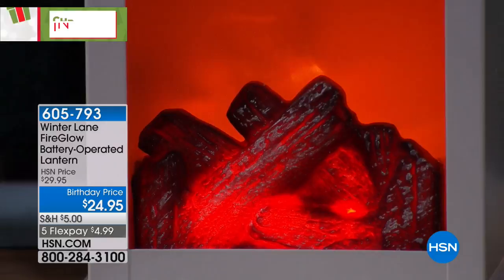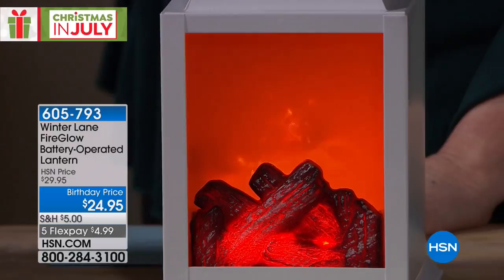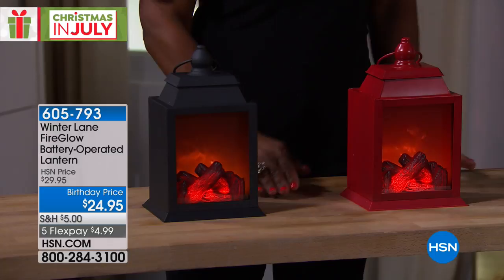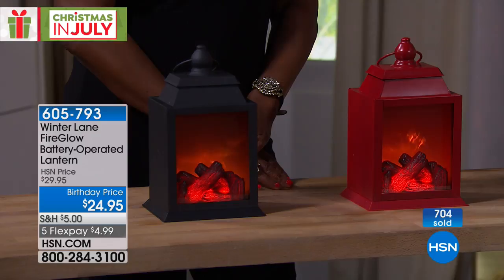Now, I saw these on HSN.com. I was reviewing the show. Does not do it justice. So tell us, for $24.95, the Fire Glow, these are battery-operated lanterns. By the way, it requires two C batteries, and the batteries are not included. These lanterns come in a choice of four colors. So tell us about what we're getting.